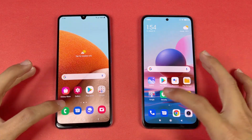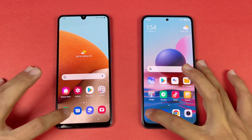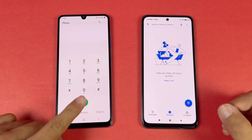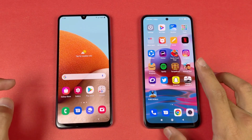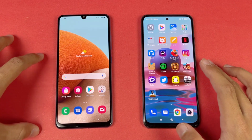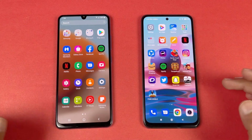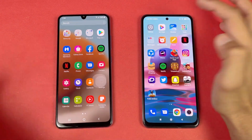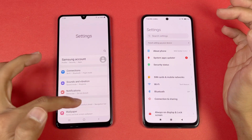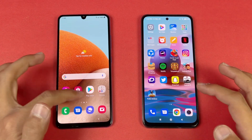So now let's see the phone dialer on both phones, some system-based applications. Here we go, and that is faster on my Samsung Galaxy A32, followed by the Redmi Note 10. With the 90Hz refresh rate display, animation also feels much smoother on the A32, so that's a really big thing about the A32 as well. Now let's see settings, and that is a little bit faster on my A32. So now let's see some more applications.